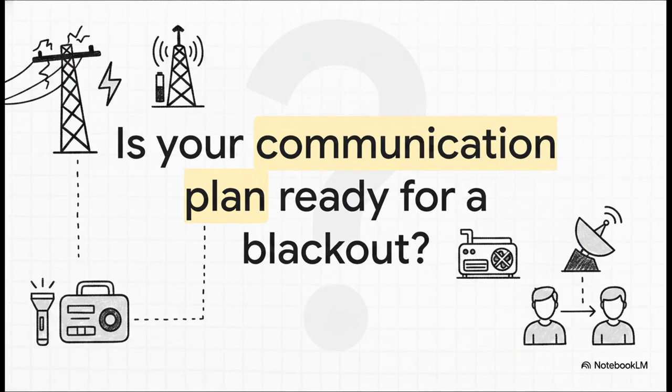So I'll leave you with this final, somewhat provocative thought to mull over. When the local grid fails, and the tower batteries drain out, and those critical cooling systems finally shut down, is your personal communication plan ready? Don't let a single point of failure isolate you. Take what you've learned from this explainer today, go build that emergency kit, and ensure you remain connected when it matters the most.